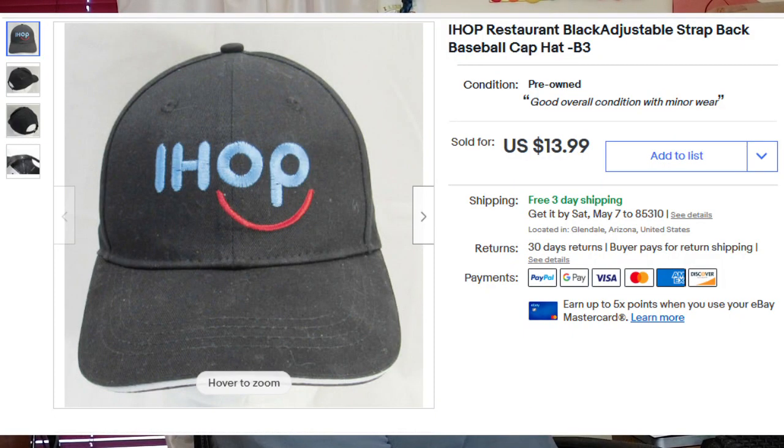The next thing I sold was the IHOP hat. It's just a baseball cap, nothing special. This was given to a store employee as part of an employee uniform. A lot of places do it: IHOP, DoorDash, pretty sure Uber, Wendy's, Subway. There's all these places, and they have tons of hats out there. Always grab them. They don't sell for huge money. I sell them for $14.99 typically with free shipping.